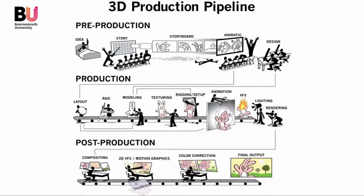Maybe the current technology doesn't quite do what you want for the production, so you need to extend it, doing R&D, research and development. You need to do the layout, follow the cinematography, set the camera, organize the scene, and so on. This is part of the production. And in post-production, in the end, all these layers of animation, lighting and effects are composed together, very often with real footage. Then the effects, sound, and color correction are done, and eventually you get the final output.